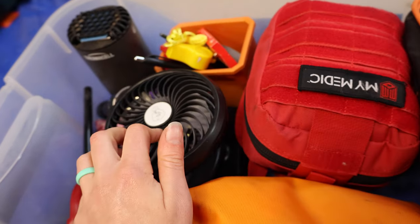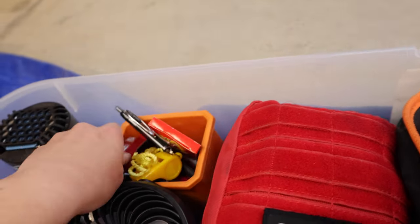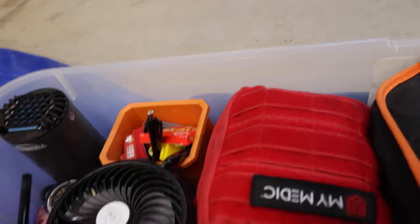Here's a hanging fan for the tent. This one's just some Uno cards, a whistle. Also have our headlamps down in it. Some pins, and then one of these, oh yeah.